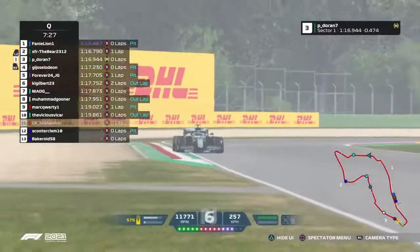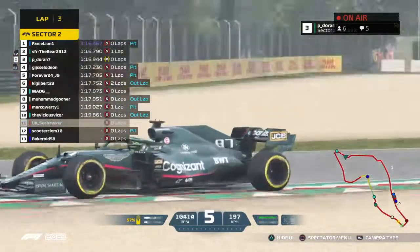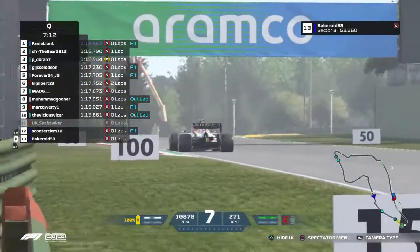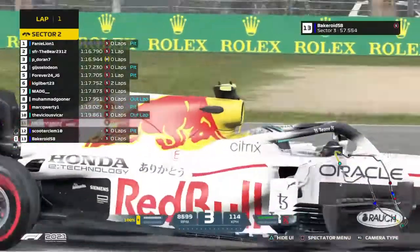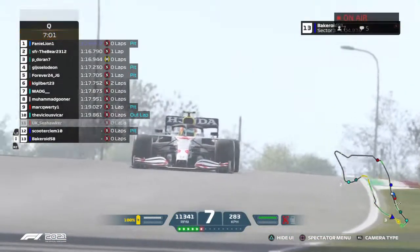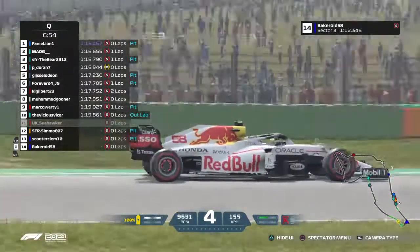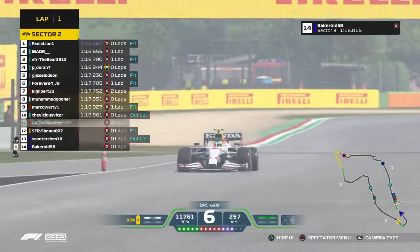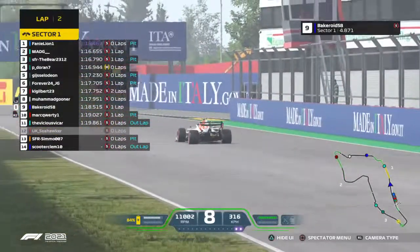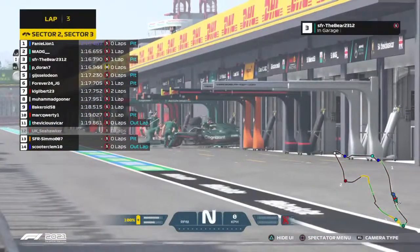Next up, we have Durant, who's also invalidated. I think behind him there's nobody else who seems to be on a flying lap, except Baker seems to be on a flying lap. Takes it nice and easy through Variante Alta. Approaching Rivasa now, two consecutive left-handers. Keeps the car on track, nice and smooth. He sets 18.5, so I think that was not his hot lap, so maybe he's going on another hot lap now. Let's try to get across.